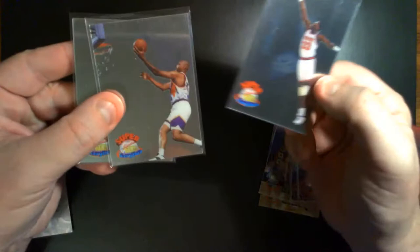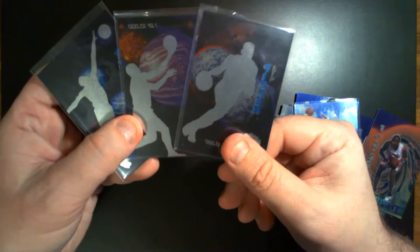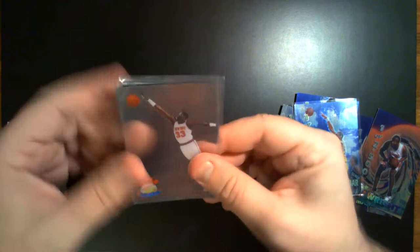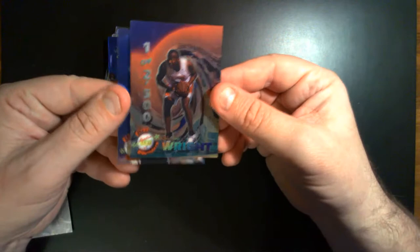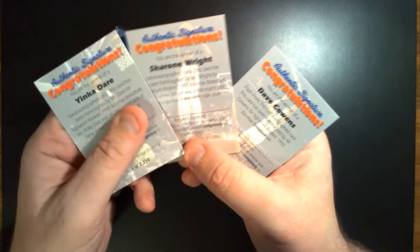All right, so I think the ones that intrigue me the most are these super acrylium. We got a Pippen, a Barkley, and a Ewing. And like I said, I think when you peel these they will look really cool. And then these flash from the past, we had two Kareems, got a Rick Barry, and two Birds. I'll get those sleeved. And then we had the first rounders. We had a Sherrone Wright and a Donyell Marshall. And then three redemptions. Yinka Dare, Sherrone Wright, and Dave Cowens. These will still go to the teams just so you can say, hey, I pulled a redemption 20 years too late.